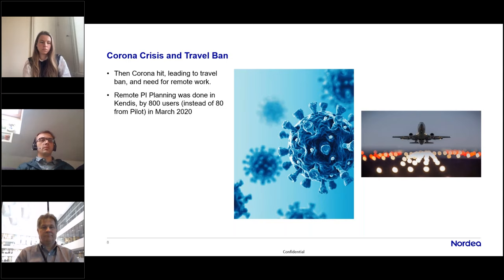But you can imagine, since a lot of those PI plannings were being done physically, this is where we were hit the most with the travel ban. How do we organize around this? One of the extremes was one of the trains found out about the travel ban on Friday when the message was sent, and on Monday, they had to do the PI planning.